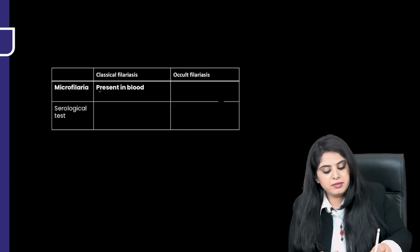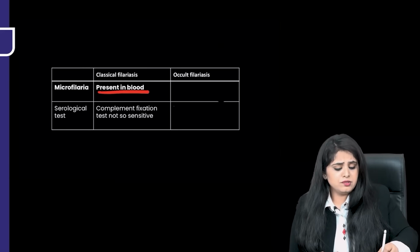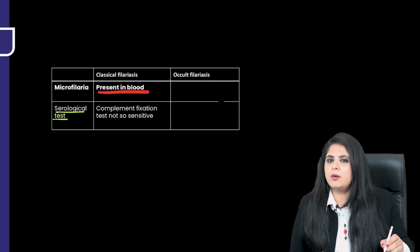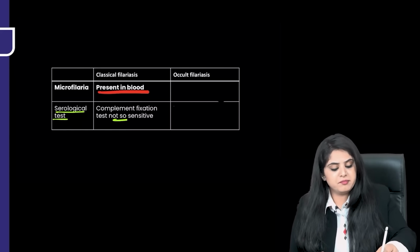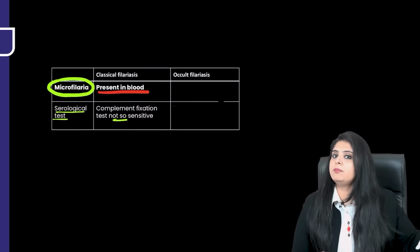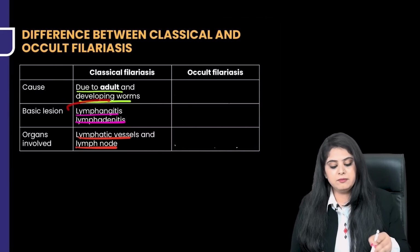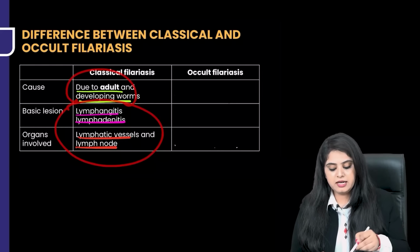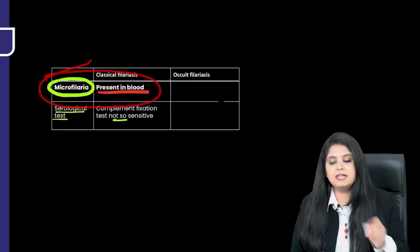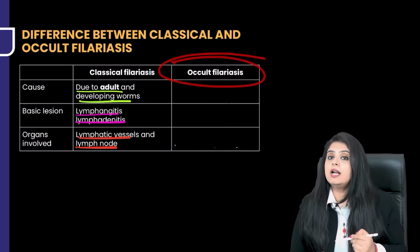Microfilariae, the babies, will be sent out into the blood. And then what will you do? You can do some ELISA serology studies, complement fixation, but it's not so sensitive. Best is you pick up the babies in the blood like the picture I was showing you. We know this story. The adult worms are sitting in the lymph nodes. Everything is lymph nodes in the adult, and the babies are coming out into the blood. Now I want to talk about the other situation called occult filariasis.